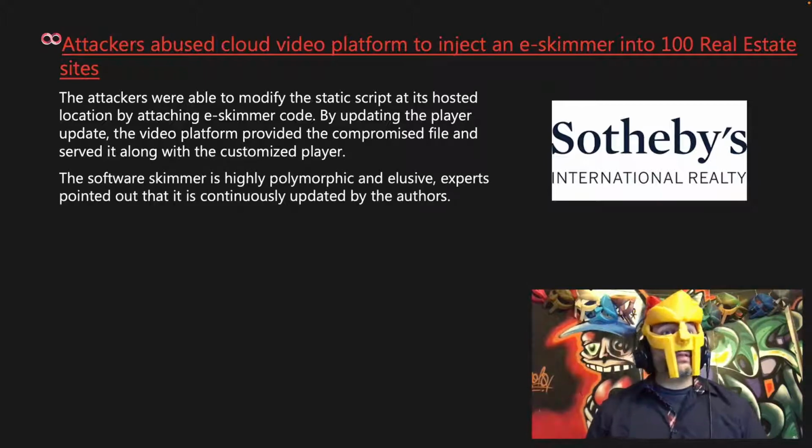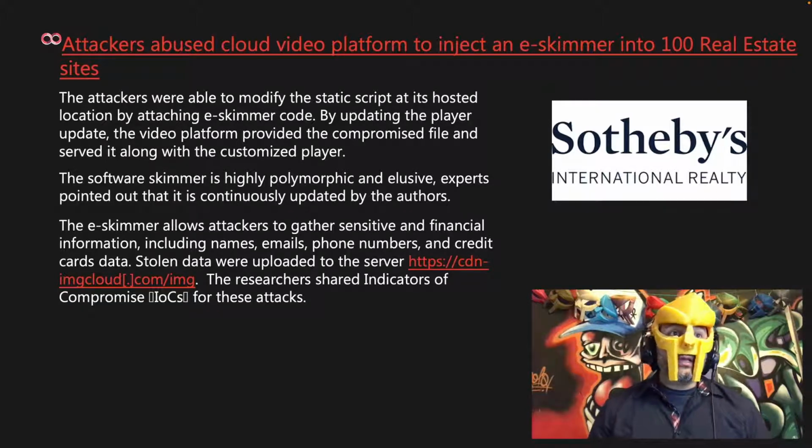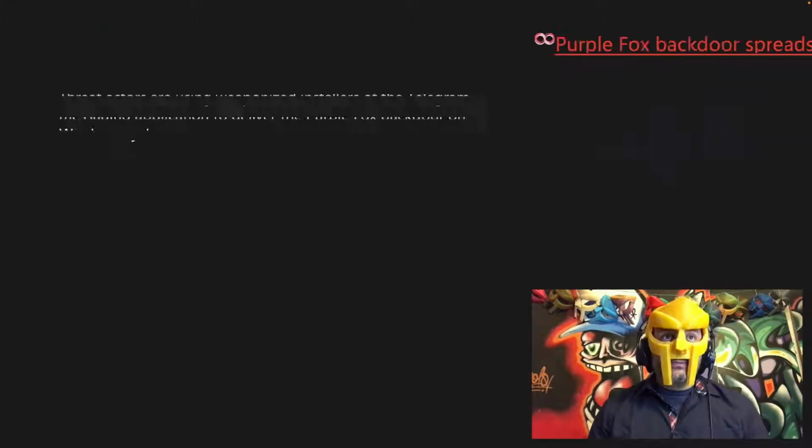The software skimmer is highly polymorphic and elusive. Experts pointed out that it is continuously updated by the authors. The e-skimmer allows attackers to gather sensitive and financial information, including names, emails, phone numbers, and credit card data. Stolen data were uploaded to the server cdn-imagecloud.com/image. The researchers shared indicators of compromise for these attacks.